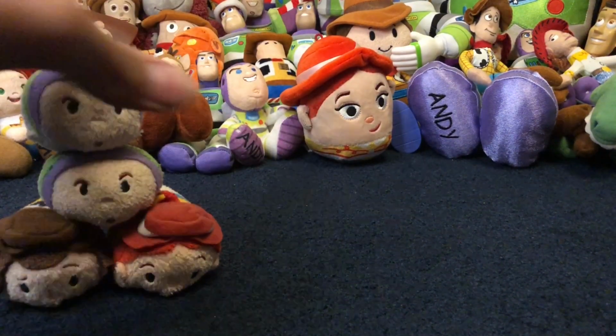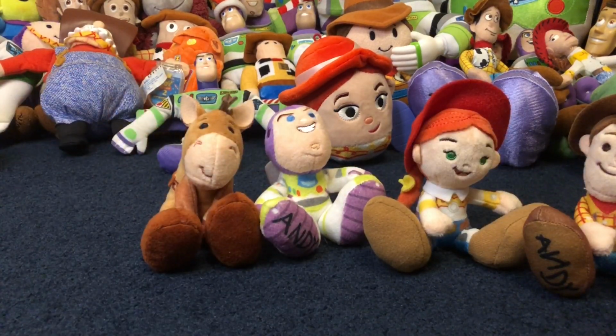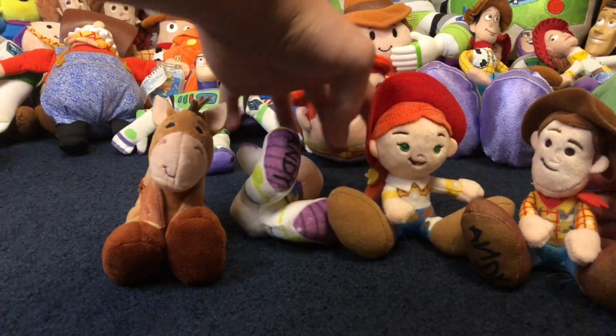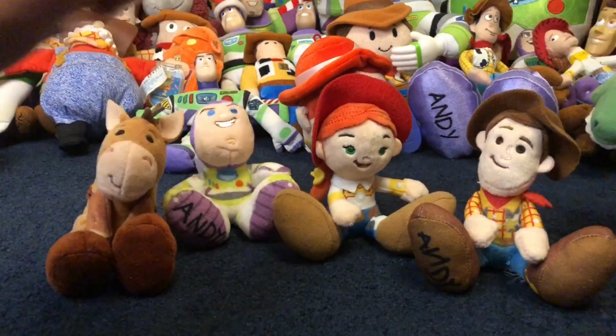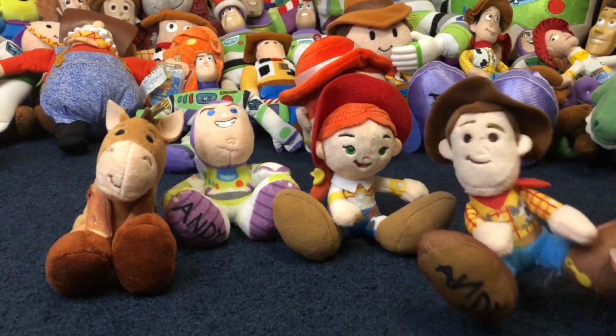And moving on, we have, and that's out of frame again, the Toy Story Tiny Big Feet. I believe that's what they're called. Whatever. These were released, I believe, for a couple of years. Again, they've stopped manufacturing these. I don't know why, because they were like $5 each, and they're very adorable.